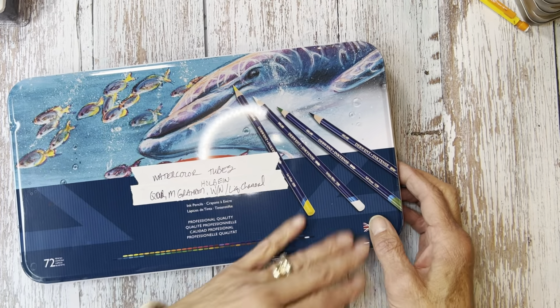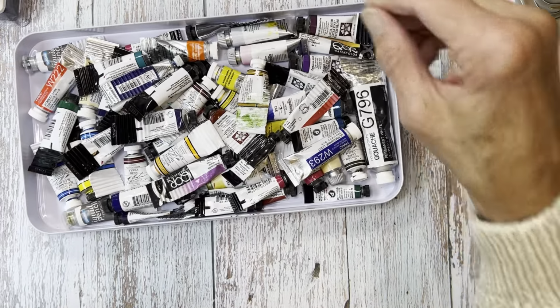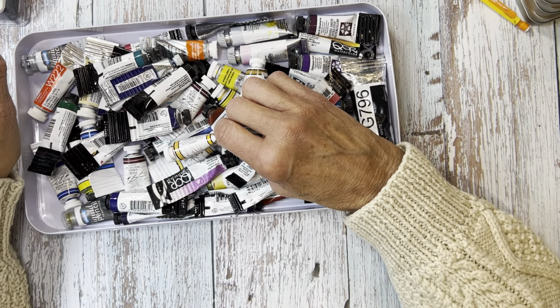What I use this tin for now, though, is to hold all of my tubes of paint. These are just the ones I have that are extra. And I just wanted to show you some of the brands that I really like, some things that are really fun.